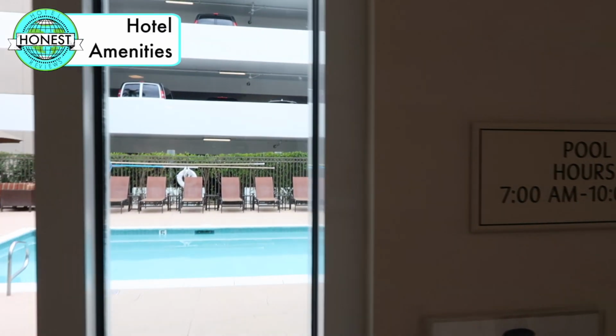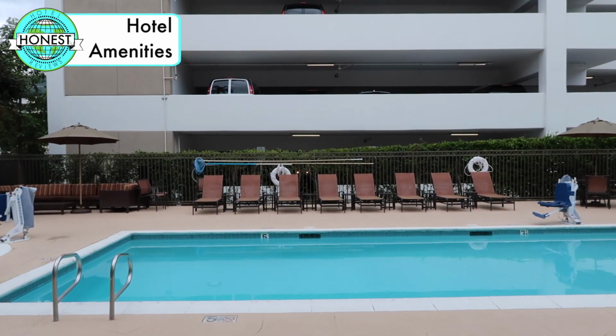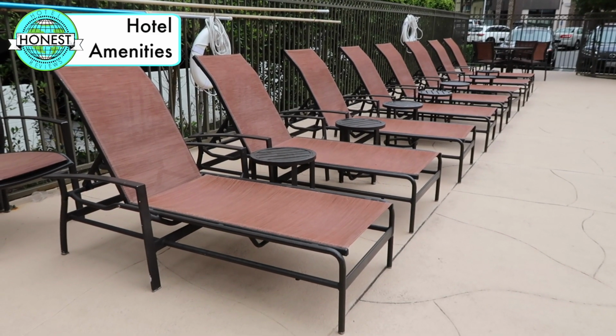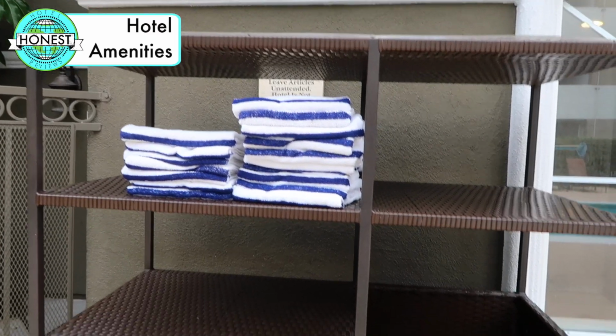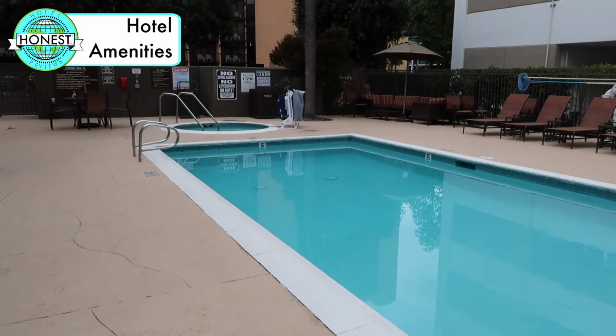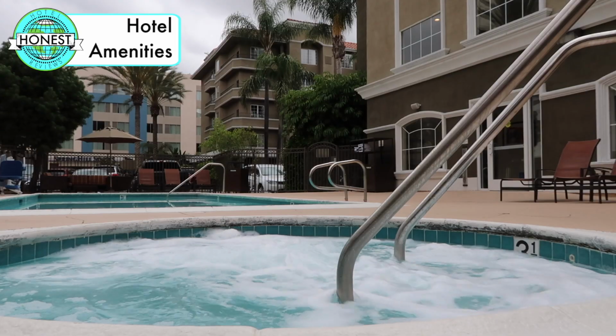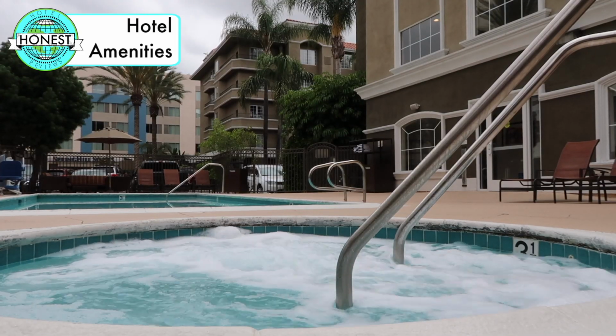The pool area was quite a bit smaller than it appeared in the photos, and there were only 7 towels available for guests to use. This isn't a pool area I would sit and hang out in, simply because it's surrounded by large hotels with rooms overlooking you, and it's in the middle of the parking lot.